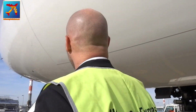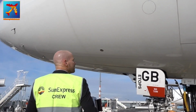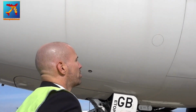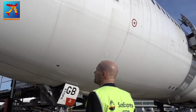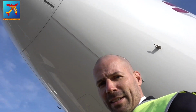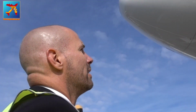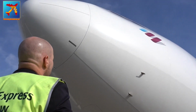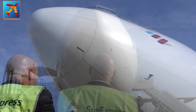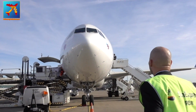and we continue for the nose section. We check that the AOA probe is intact and the temperature probes down here. There you can see the pitot probes, and we step back a little and we have a clear view of the aircraft.